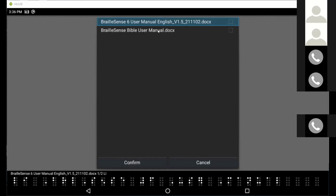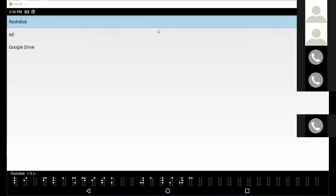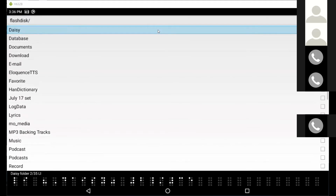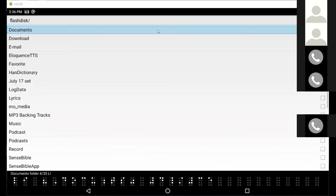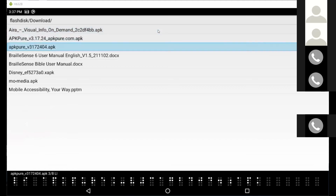The doc reader can also be launched from the File Manager. I just basically popped back out to the File Manager. I'm going to go to my flash disk, down to the downloads folder, just pressing the letter D here. Documents folder, download folder. I've got all kinds of things in the downloads folder. Remember, in the document reader, it only told us the things that pertained to the document reader.